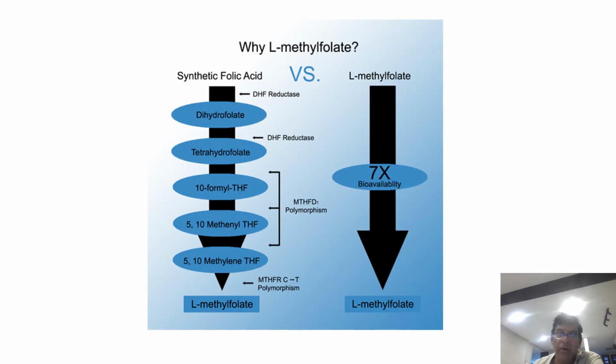Why L-methyl folate? Because if you look at synthetic folic acid, it has to go through several steps to become an active component, which is L-methyl folate. It has to convert to dihydrofolate, then to tetrahydrofolate, then to 10-methyl tetrahydrofolate, to 5,10-methylene tetrahydrofolate, to L-methyl folate.